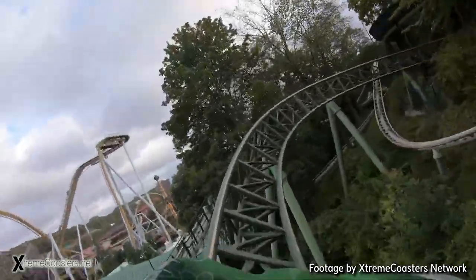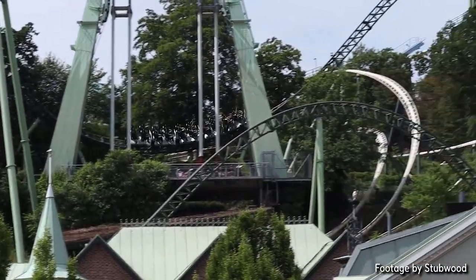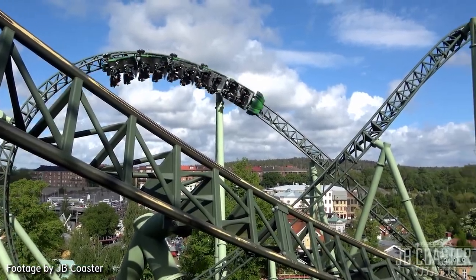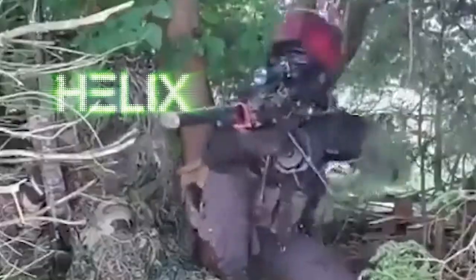It has so much interaction with the other rides, which you experience both on ride but also when you look at it off ride, and it basically covers the entire length of the park, which is insane. The colors are also wonderful, this very dark pale green that blends in so incredibly well with the trees and bushes all around it.